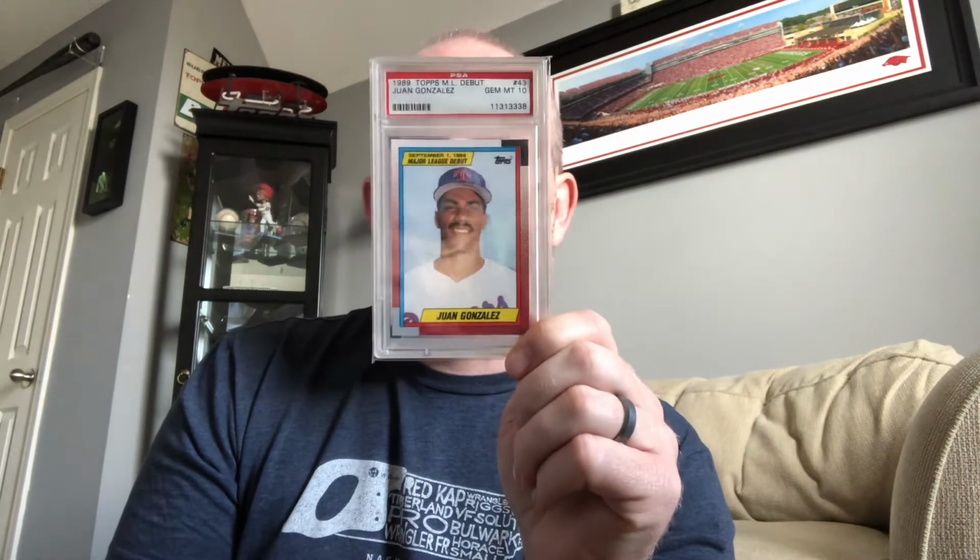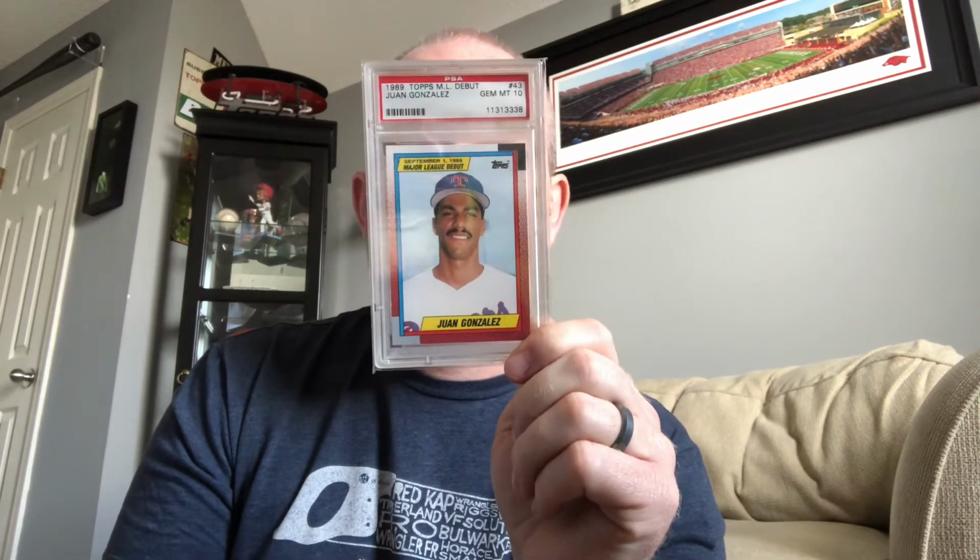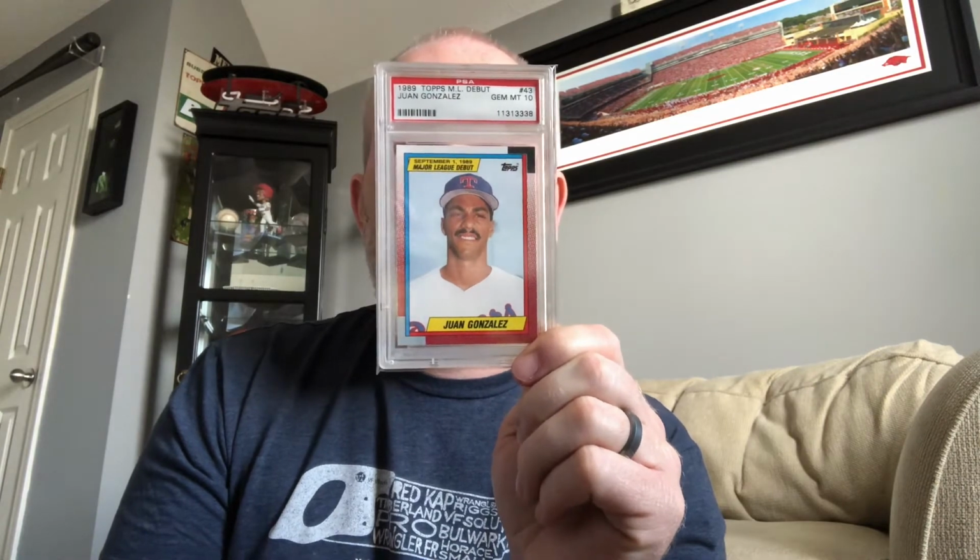This, I mean, it's not probably, it's hands down my least favorite of all the rookies. It's the '89 Topps MLB debut. It is a necessity. I'm glad I have it. It is not my favorite by any stretch of the imagination. It is my least favorite of my rookies.